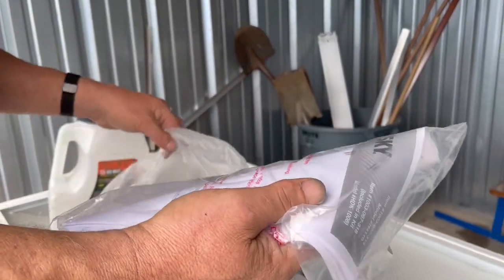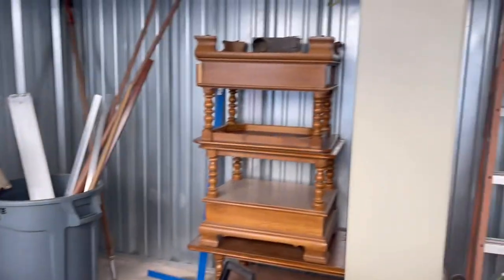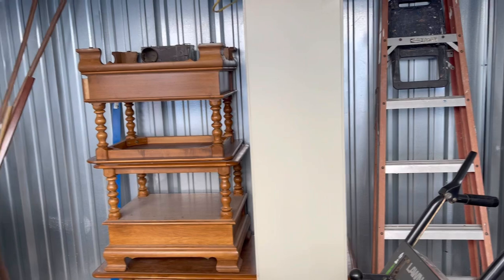I'll have to be looking for them. Hopefully them well, you don't know in there. What's in that bucket back there? There could be stuff in the bottom. Who knows? Is that a file cabinet? Who knows what's in that?